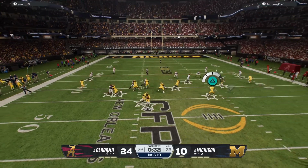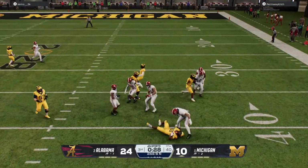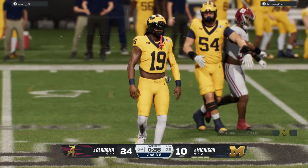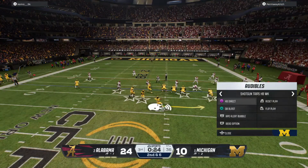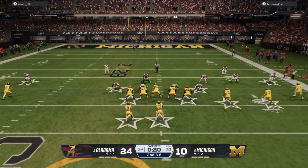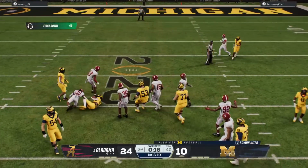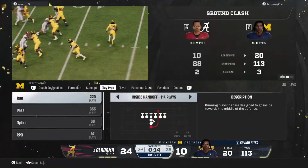Grab behind the line. It's Cook. Defense surrounds him. Just a short gain on that completion. 4-yard gain makes it 2nd down and 6 now. A direct snap. Brought down, but it's past the line to gain.